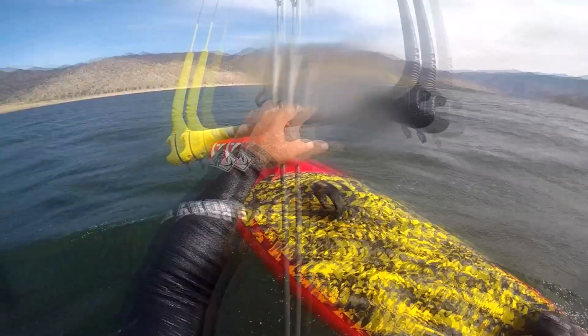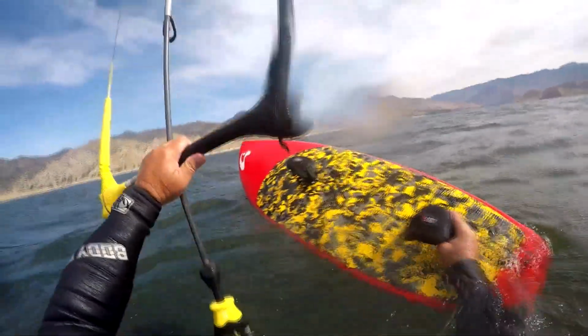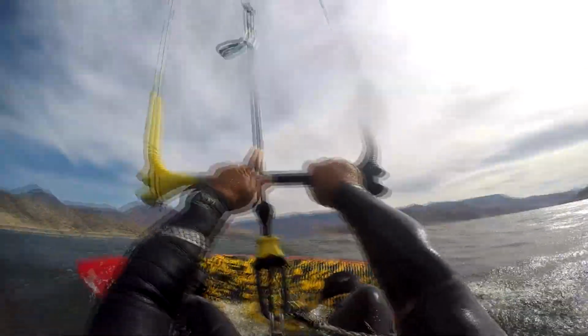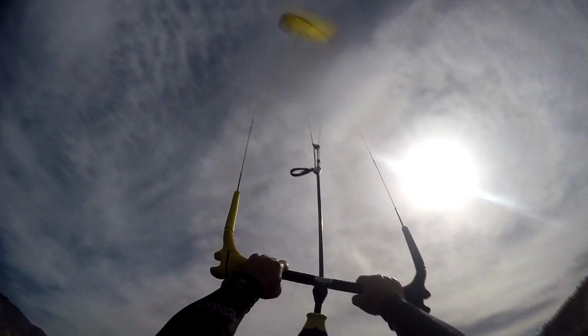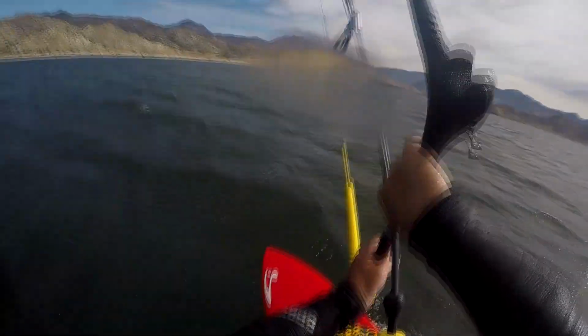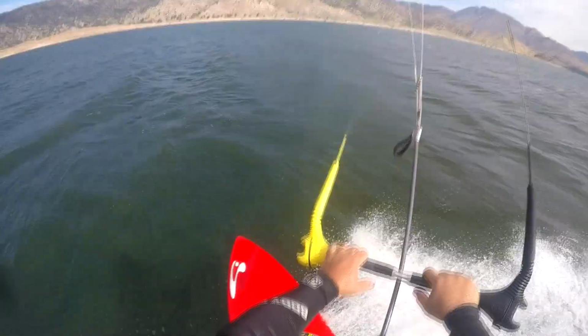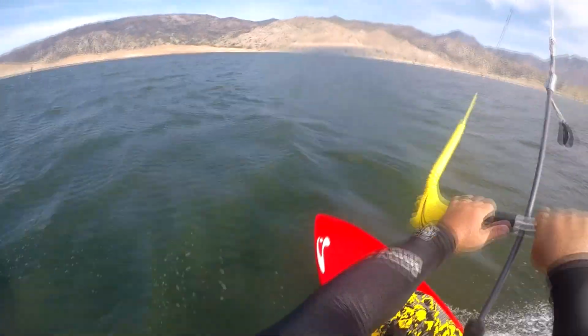And what I'm hoping is the wind doesn't just die here on me again. Push the board away. Now we're doing okay. Got the foot in the stirrup straps here. And there we go. So wind's still a little light, and then now it's picking back up.